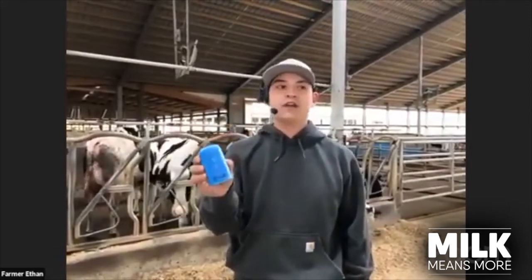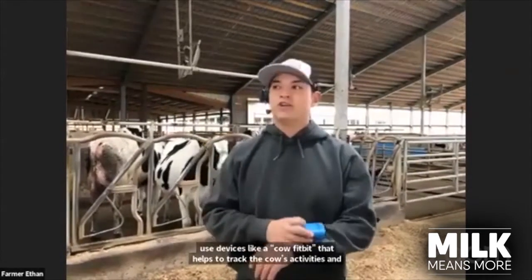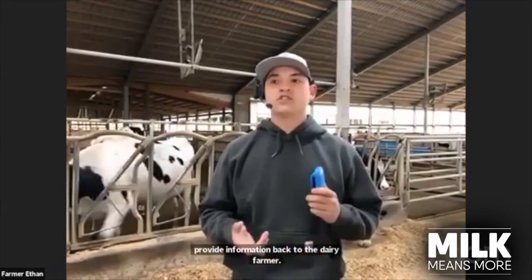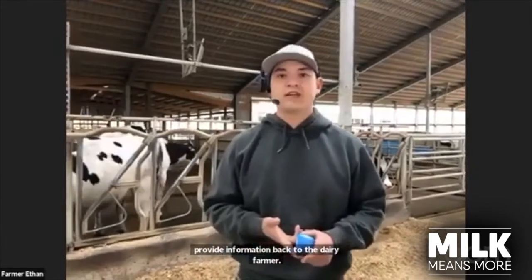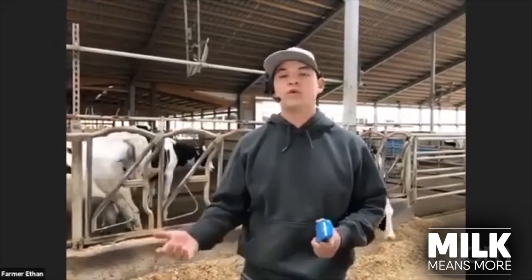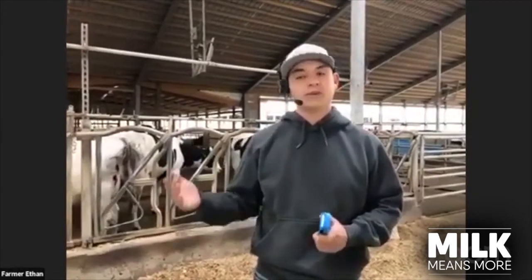We call it an affy, but it's basically like a Fitbit. It goes around their front ankle, and every cow will have one. What it's doing is counting the steps and tracking when during the day that they're active. So if a cow's not feeling well, we get an alert to the computer and to our phone. Okay, her steps are down. She's spending a lot of time laying down. We can go check that out.